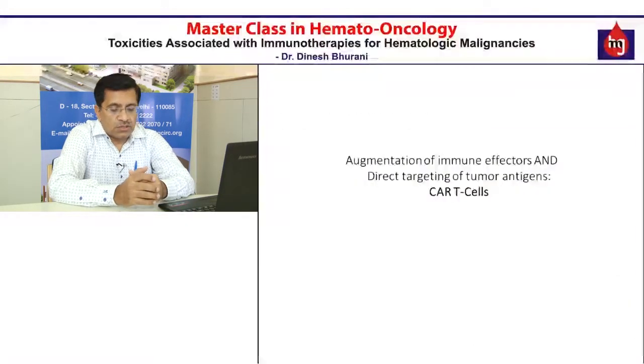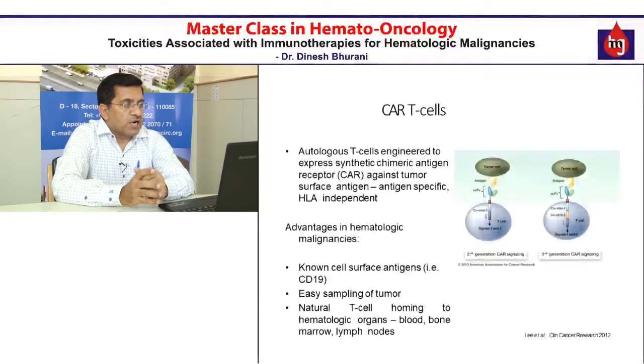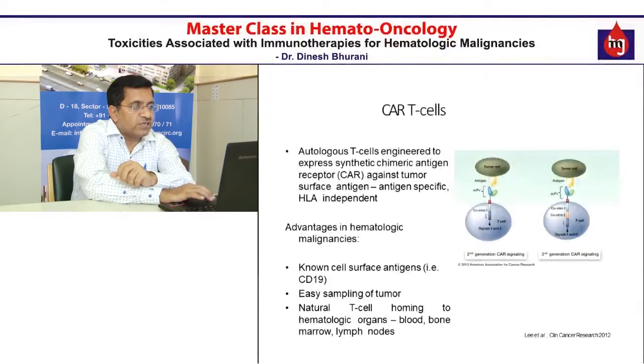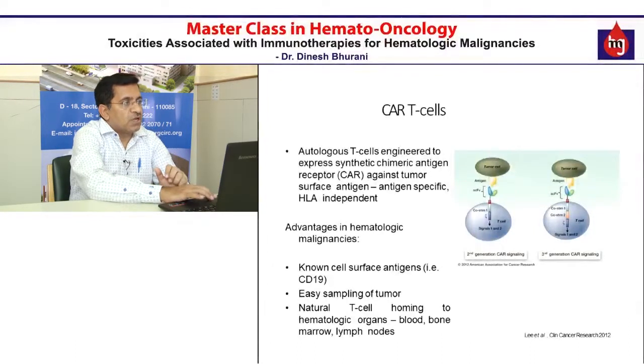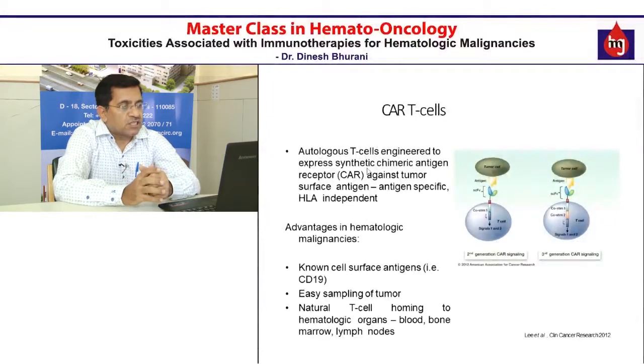The other mechanism is augmentation of immune effectors and direct targeting of tumor antigens by CAR T cells. How does the CAR T cell work? These are autologous T cells that you collect, engineered to express a synthetic chimeric antigen receptor against a tumor surface antigen.